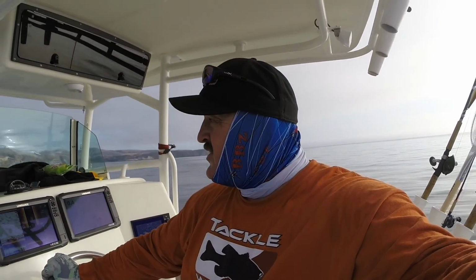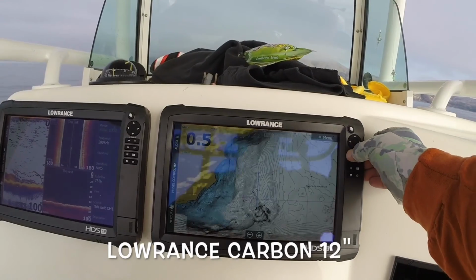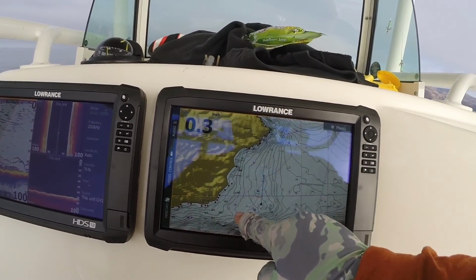But we came across towards Yellow Banks, tip of San Pedro Point over here at Santa Cruz. And visually, we didn't see anything with birds. We had zero activity, nothing. So a couple birds are flying in right now. So what we did, we looked at our graphs. I'm gonna pull out a little bit on the graph. So the tip of Pedro Point's up here. Yellow Banks is this area right here.